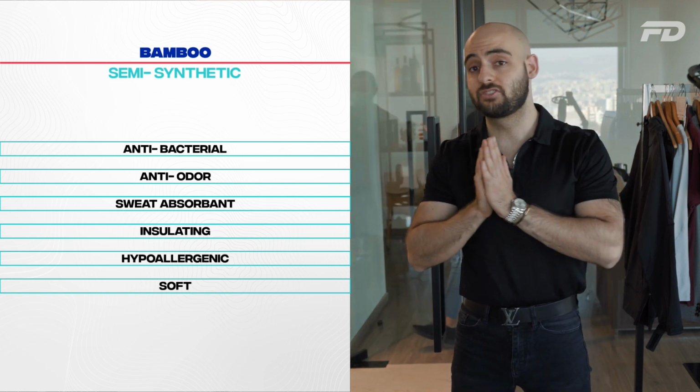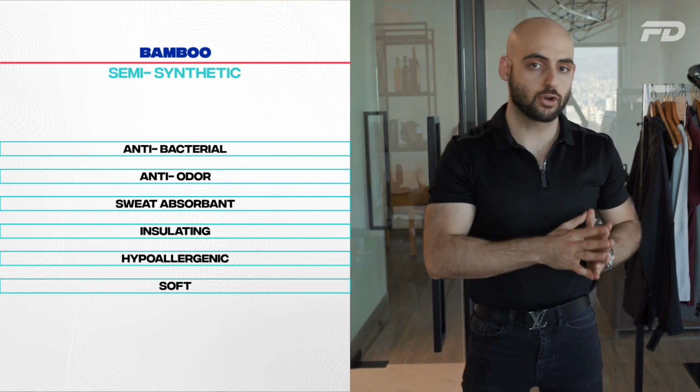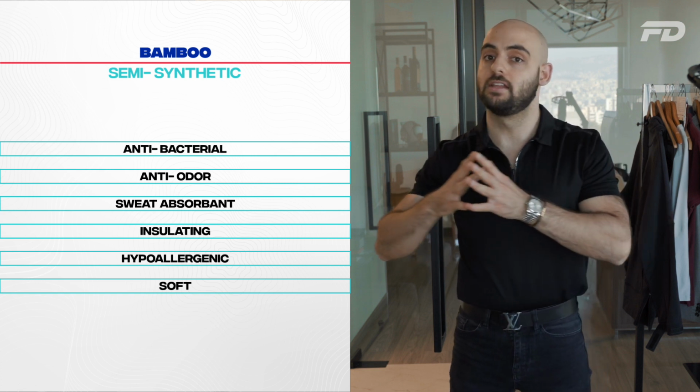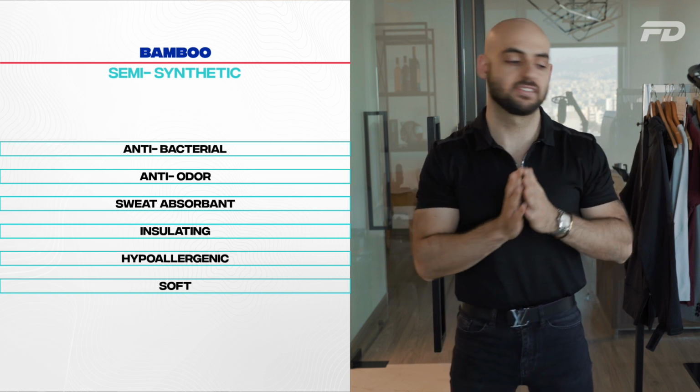Also, it is extremely insulating. What does that mean? It does a great job at trapping heat when you need it to trap heat, aka in the winter, and it does a great job at letting heat release when you need to, especially in times of summer. So it provides the best of both worlds in that sense.